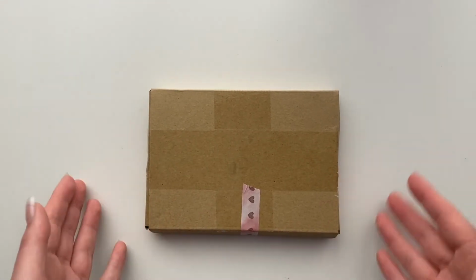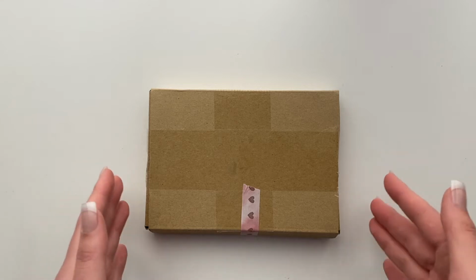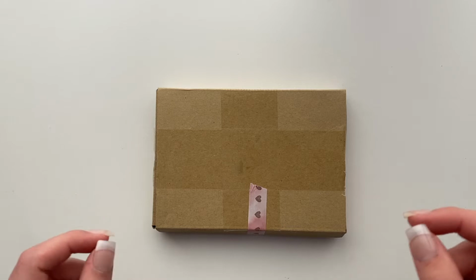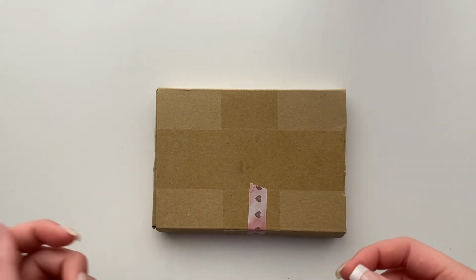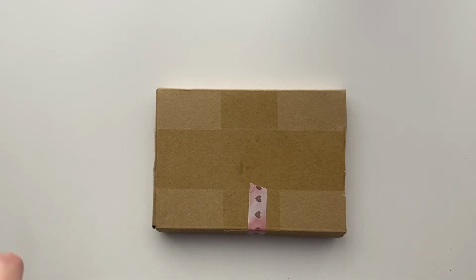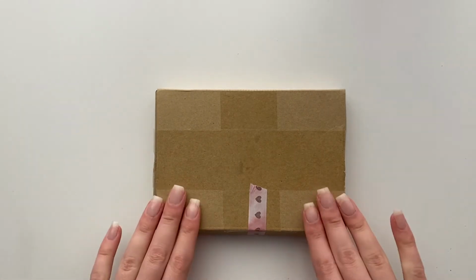So today I have a Nookyo haul for you guys. I'm so excited for this because this is the first time I actually ordered off Nookyo, and I found some great photo cards there that really helped me to complete some collections of my Enhypen photo cards. And I'm very excited to open this.